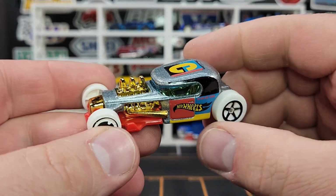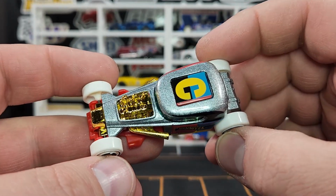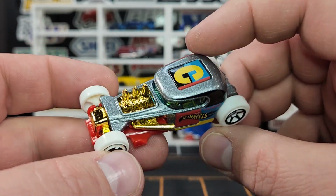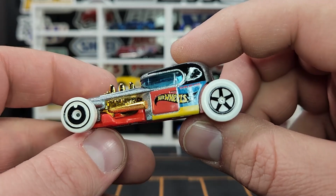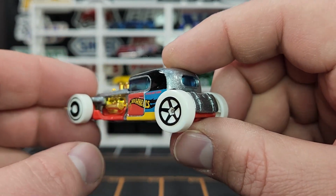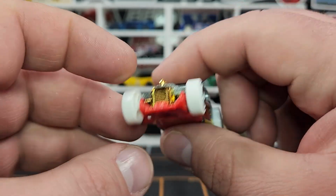This is a pretty cool casting. I like the gold engine. This is a nice little breakaway from all the chrome that we've been seeing. We've seen it in black as well. This was a regular treasure hunt last year. Probably the most overproduced regular treasure hunt ever because it actually showed up in a 5-pack as well.